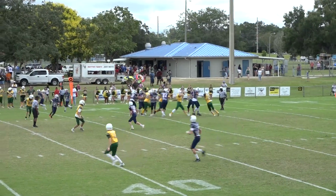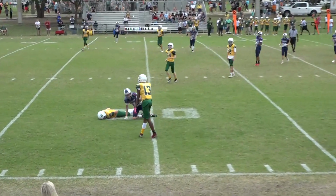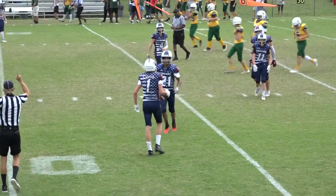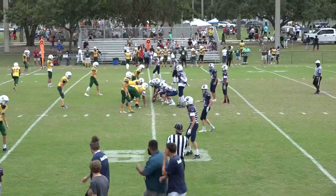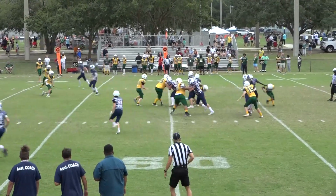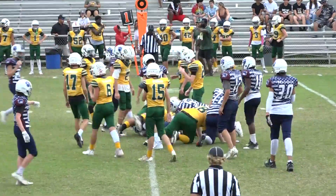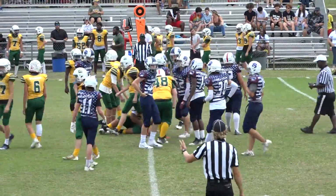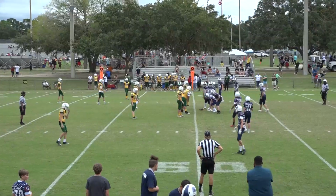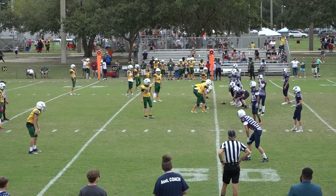Fourth and 9 play for the Cougars. Looking deep. Johnson fires the ball. And this pass is caught, nice, and for the first down for the Cougars. Quick handoff, number 21 for the Cougars. I don't have a 21 on my roster, but I will give the jersey. Lost about a half a yard on the play.